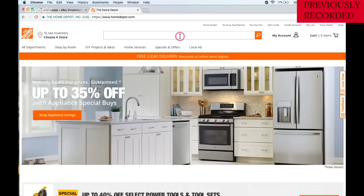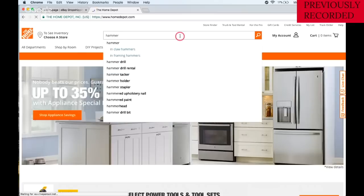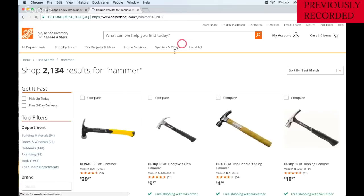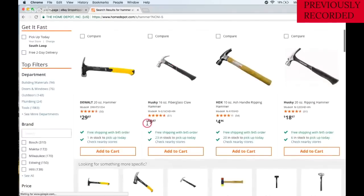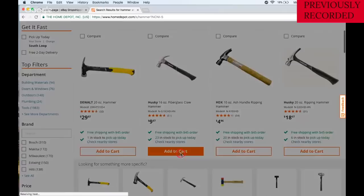So let's say you have one item, I'll show you this. Let's find a cheap item, like a hammer, and we'll just add this $10 hammer to the cart. You see this hammer, it's $9.97. It says free shipping with $45 order. So this is not going to get free shipping by itself. But we'll add it to the cart.